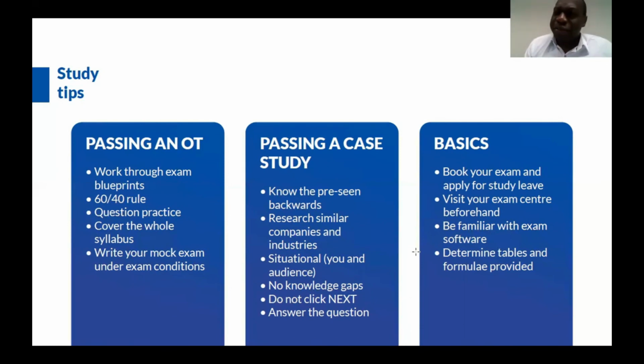And then just a little bit of the basics. Book your exam and apply for study leave, because sometimes you will procrastinate. Once you book your exam, at least you are working towards a project. Also visit the exam center where you're going to write. Familiarize yourself. For example, we allow students to come and view our exam center. Feel as if you're in the exam. Also be familiar with your exam software.